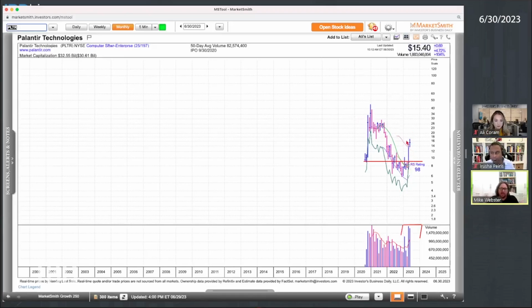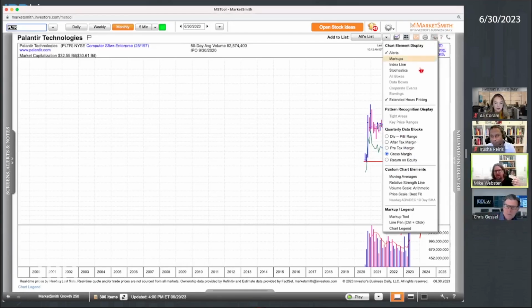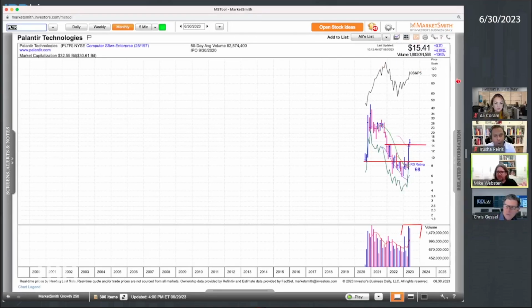So that moves it from an A down to a C. Like, this has not done anything. It wasn't able to hold its original move. Now, of course, there's context. The general market was horrible and everything, but it's also a $15 stock.